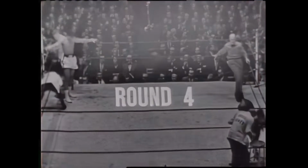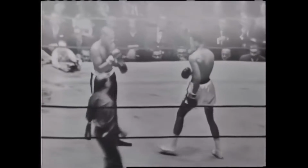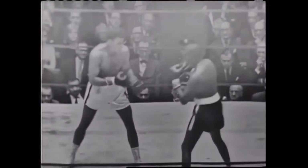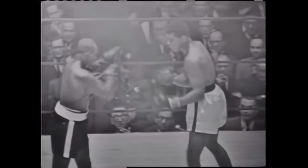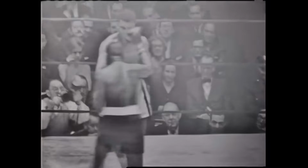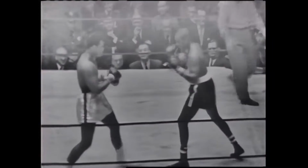All sorts of folks who are eating up the action, and we hope you are too. This is the 4th round at the Garden. Clay in white originally predicted a knockout in 6, but then he decided to cut it down to 4. This is the 4th round. There have been no knockdowns. Neither fighter is marked. About 2 minutes to go in round 4.